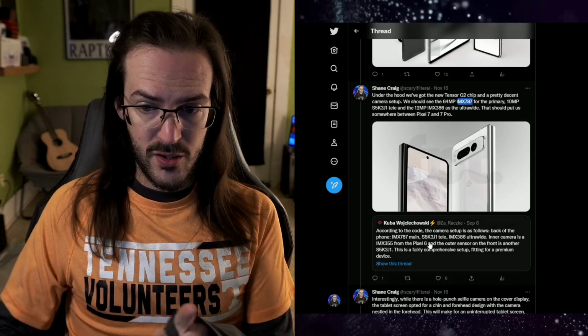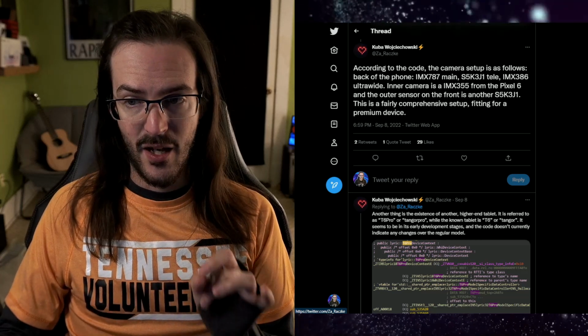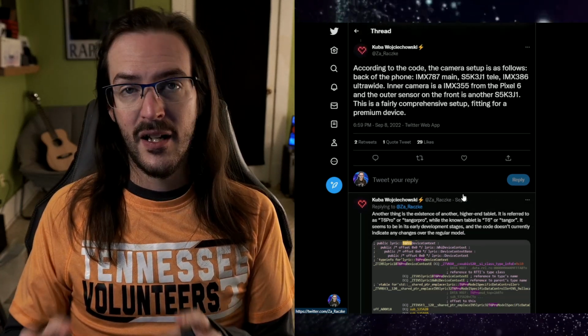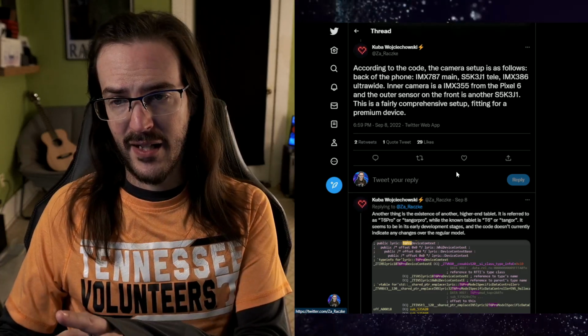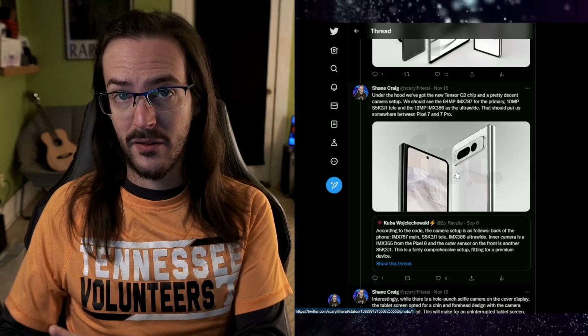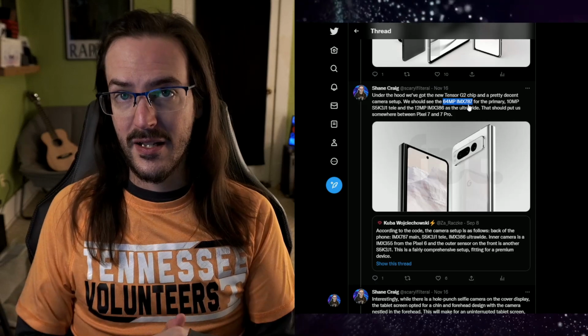Evidently, and this is according to this Kuba person here who has been digging into the camera APKs from Google and then finding code name devices and specs related to them. And I've got that linked here and you can kind of read through that yourself. But this is apparently the Pixel Fold, a 64 megapixel IMX787 is the primary.